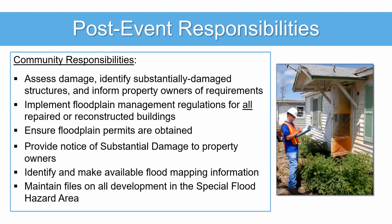So what I'd like to go over with you are post-event responsibilities. So hopefully this won't happen to you in your time as a floodplain manager or whatever your role is at the community. But in case it does, it's really important that you as community staff are aware of what your responsibilities are, specifically what the duties are for a floodplain manager, because there's actually a significant body of work that comes on after any type of disaster if structures within a floodplain are damaged. The recent 2020 wildfires are a really good example of this. So the community responsibility is to ensure that any damage is assessed to structures within the floodplain to determine if that damage is substantial.